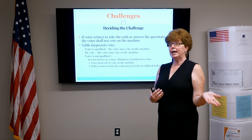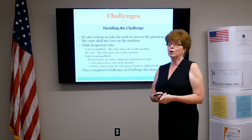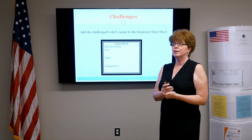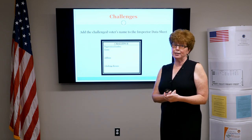If the voter refuses to take that oath, they will be advised that the only way they will be able to vote is through an affidavit ballot. Then remember to record any challenges in your inspector data sheets.